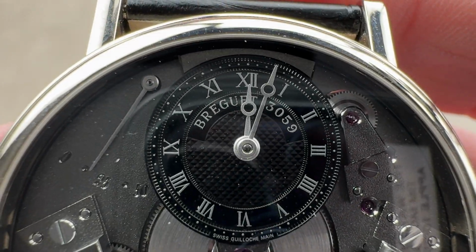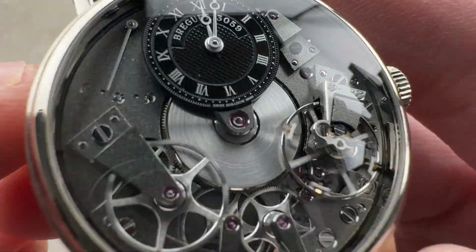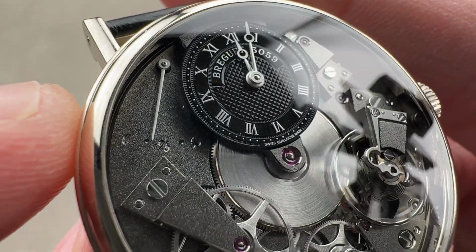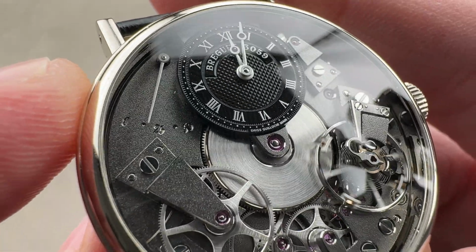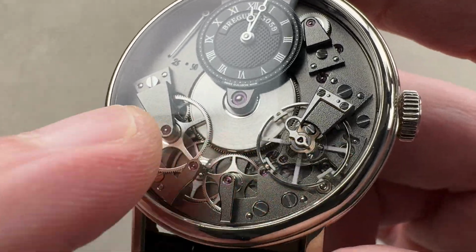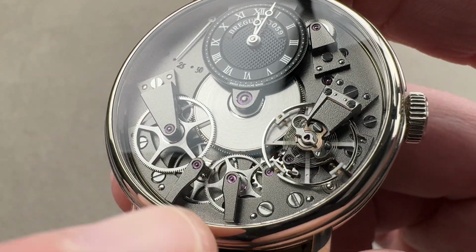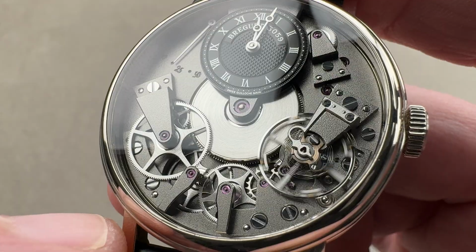We have lovely matte finished silvered hands in Breguet style to match. You can see that there's a little engraved scale for the power reserve indicator, manual wind, 50 hours. The barrel gets pride of place in the center, and so this whole part from the barrel down is modeled after vintage Breguet pocket watches, which often used this arrangement.